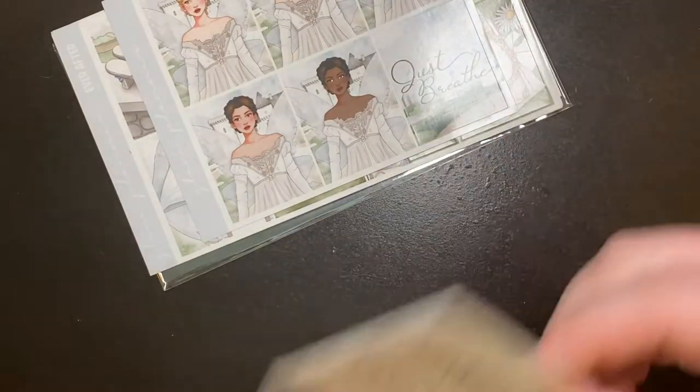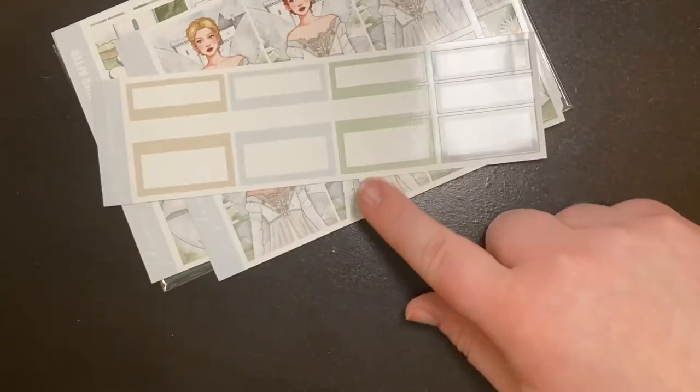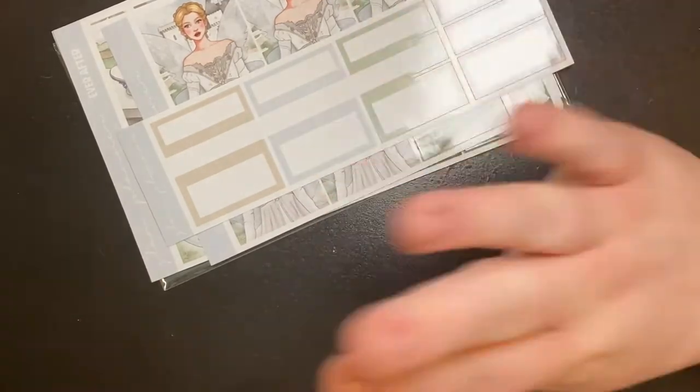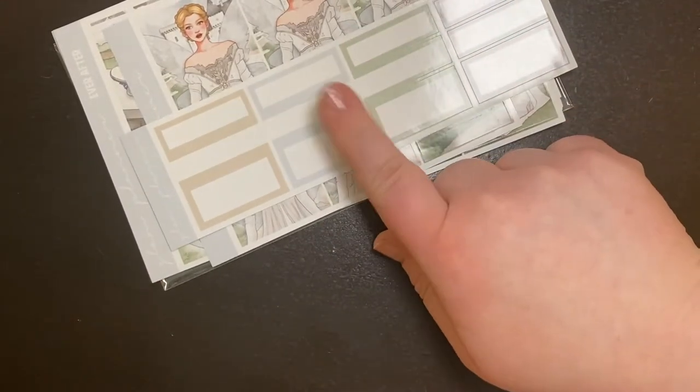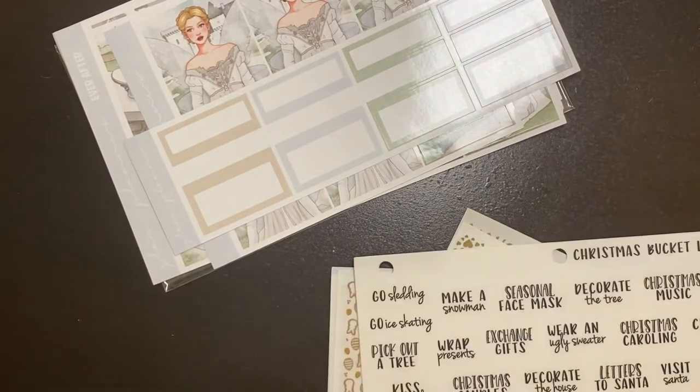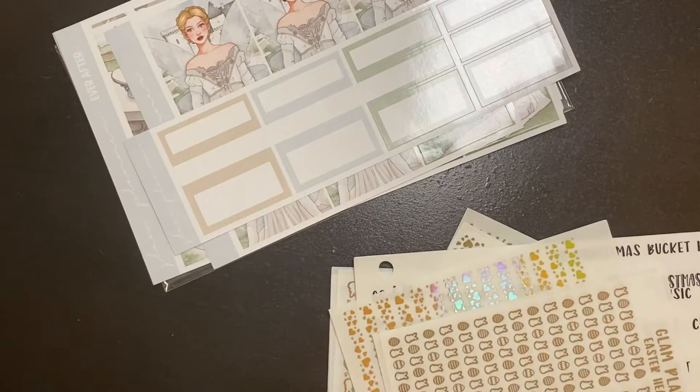And then I picked up the boxes because I think I knew I had already purchased the kit once and was purchasing it again. So when I combine leftovers, I can use some more boxes perhaps. And let me see, I think that's it for that kit.